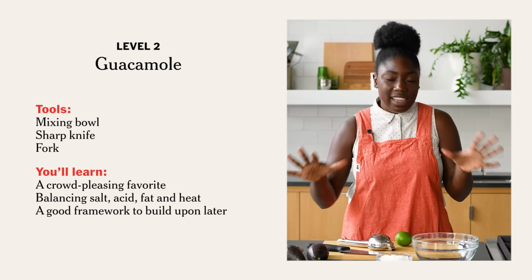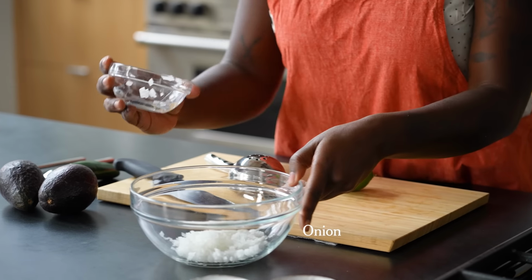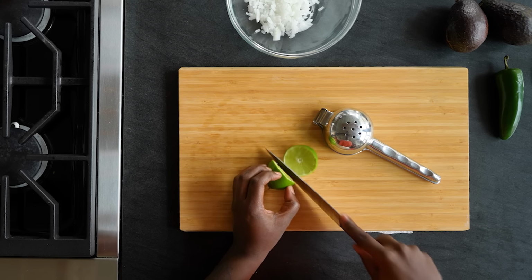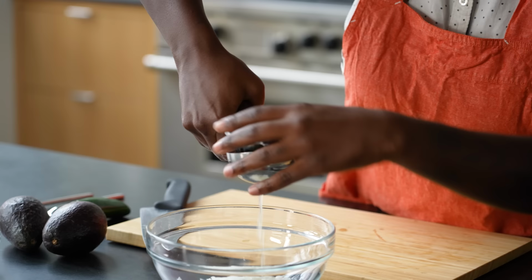Guacamole. It's the easiest sit-around snack you'll ever make. So we're gonna start by putting our white onions in here. And what we're gonna do is add lime juice. And if you let the two get together, it's gonna mellow the sting of the onions.